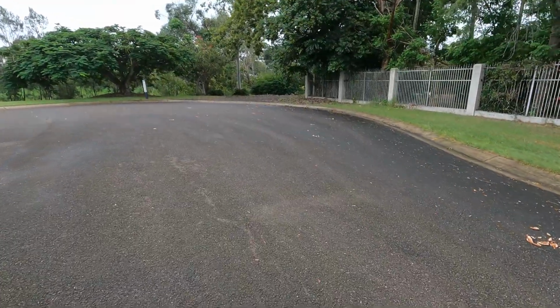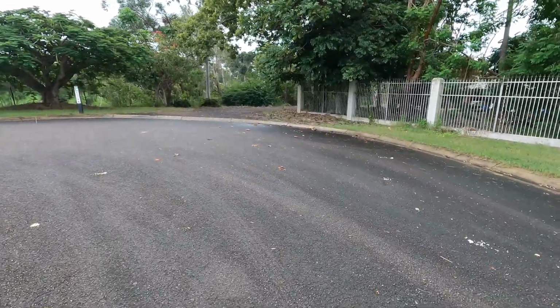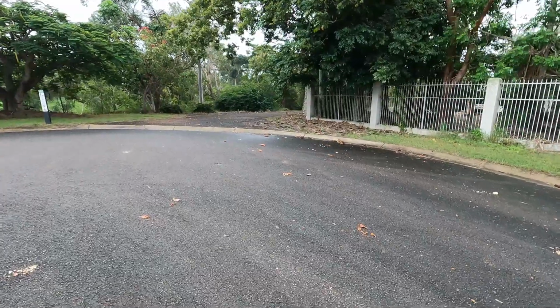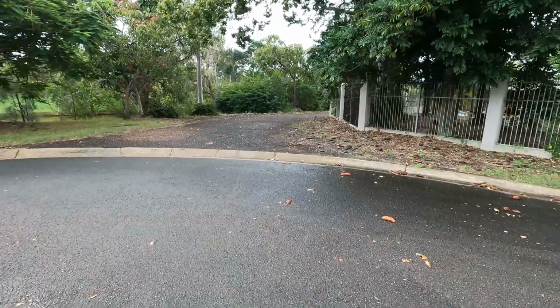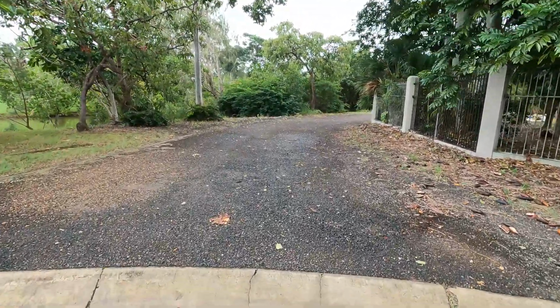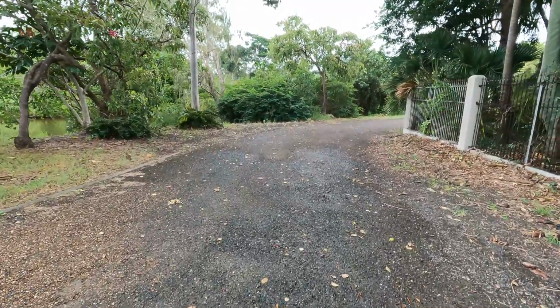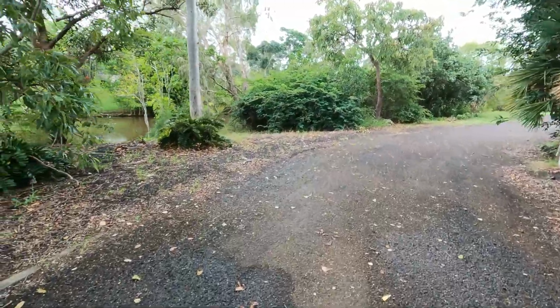I'm just going to move away from this sign here because that's actually all the beaches have names here. So if there's an emergency on the beach, you can tell the authorities what beach you're at, so you don't get lost, or they don't get lost.